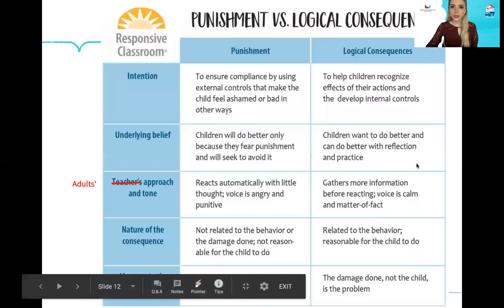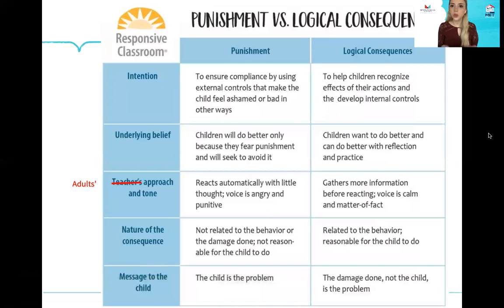And here's a comparison chart between punishment and logical consequences. This is for teachers, but this could also apply at home as well. They are basically different in intention first, because the important thing with the consequences is that children learn that their actions have some effects and develop self-regulation. The underlying belief is that children want to do better and they can with reflection and practice. The adult's approach is not judging, but gathering information first and using a calm and matter-of-fact tone.